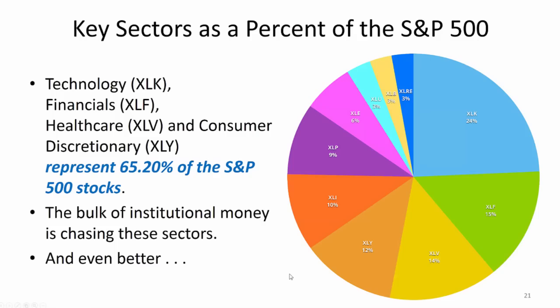So the thing to keep in mind here too is that the way these sectors are set up is that there's a lot of money chasing not only a handful of sectors, but a handful of stocks within those sectors. Okay, so you got technology makes up 24% of the S&P 500. Okay, financials makes up 15%, healthcare 14%, and then consumer 12%. And that's 65% of the S&P 500. Okay, that's crazy. So you've got a lot of money chasing a handful. That's where the liquidity is in terms of those sectors.